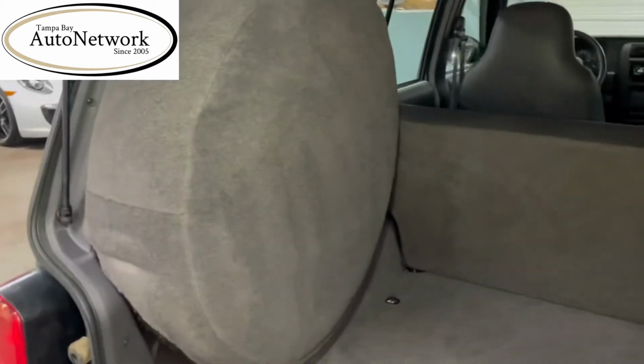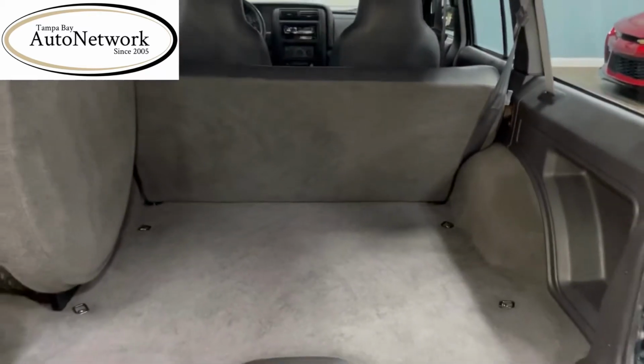spare tire, cover. Cargo area carpets look great, no stains, rips. 23 years old, it's an amazing vehicle.